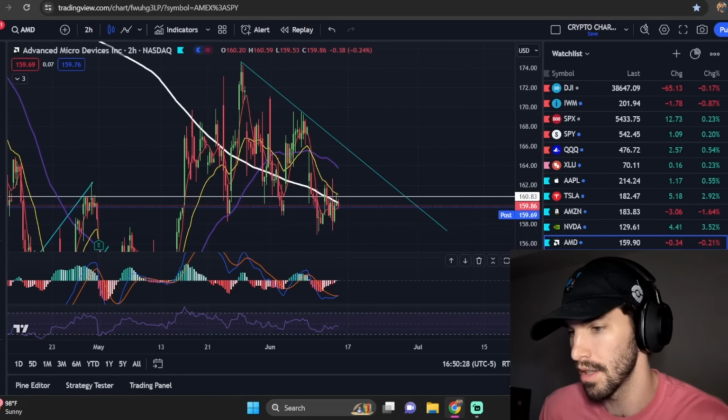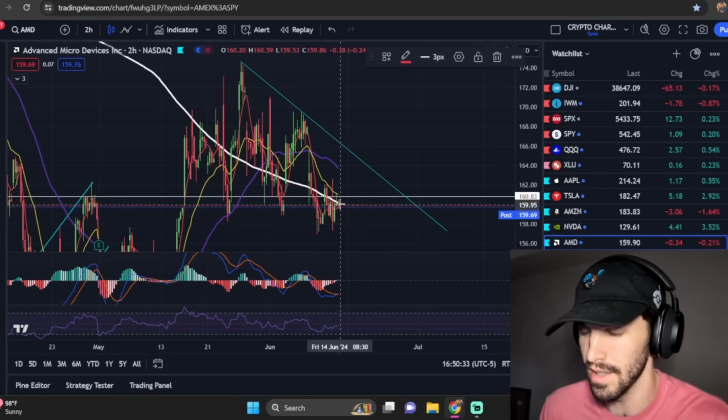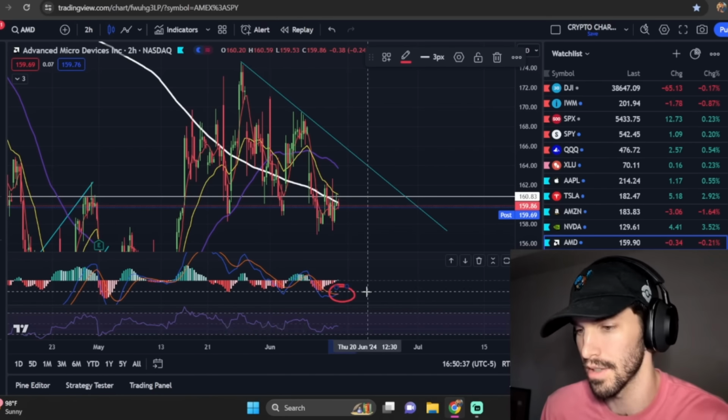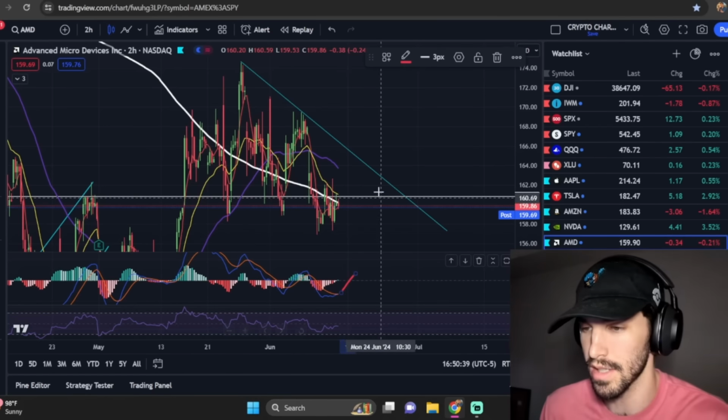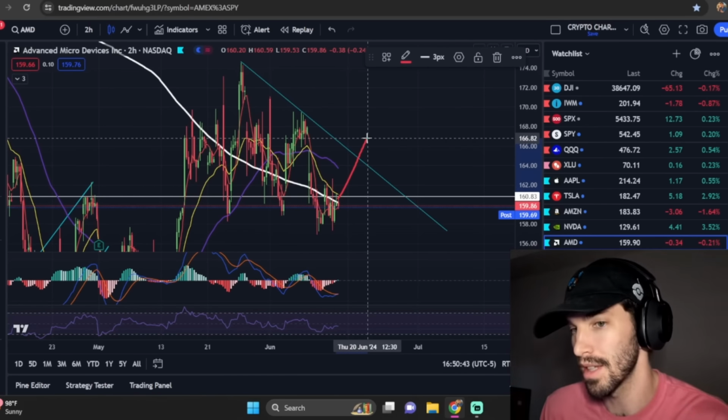But the 2 hour here looks like at the end of the day it was able to curl up, so that would tell us, hey, at least some kind of bounce is coming. Some kind of bounce is coming is what this indicator is telling you right here. Now if that crosses the center line, most likely you do break through this trend.